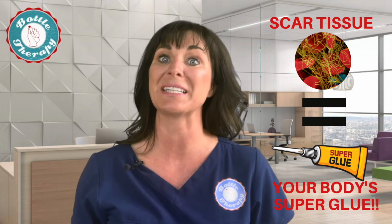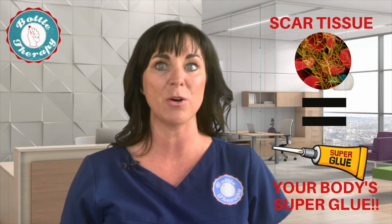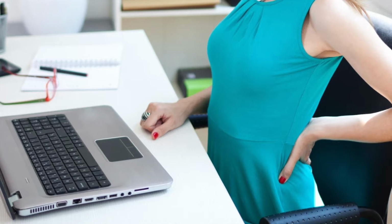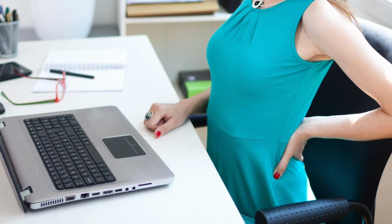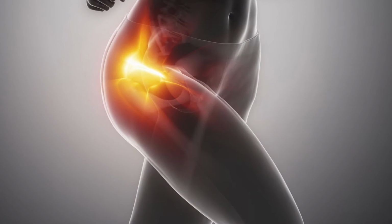Remember, scar tissue is like your body's superglue. You can't roll or stretch it out. However, if you find that an ache or pain is resolved by stretching or rolling, then voila, it wasn't scar tissue causing it. For example, while sitting endless hours creating training videos on an unsupportive chair, I began to experience pain in my right hip.